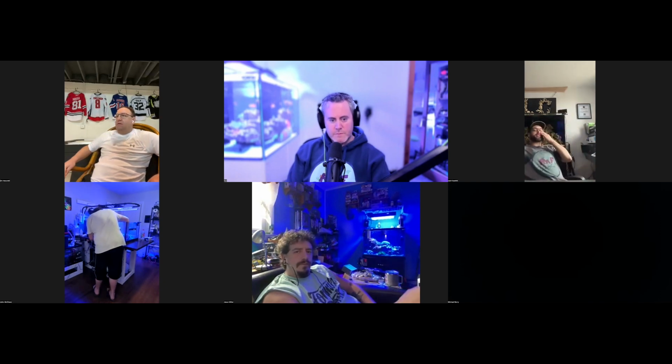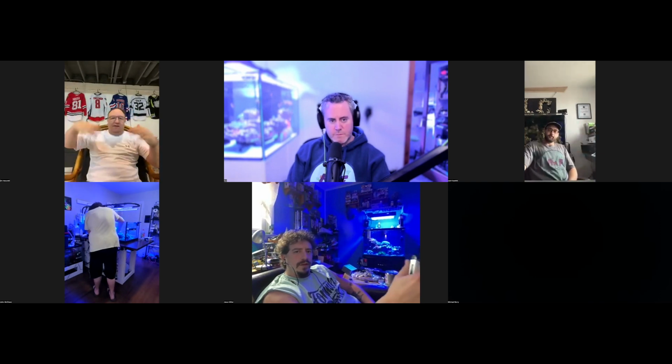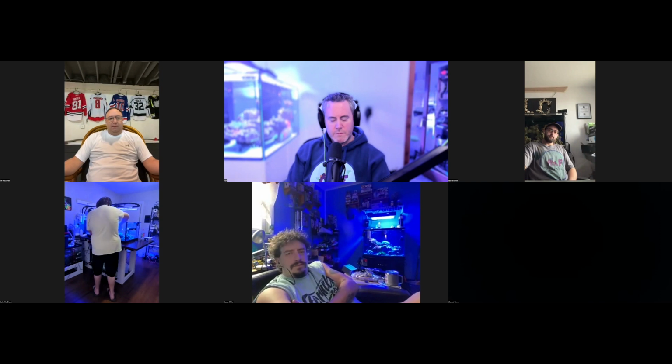It'd be cool with a TV mount too, to move it out. Yeah, and then the whole top of the tank is still open, so you can get into it because your lights are up a foot above it. So that's what I would do.